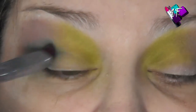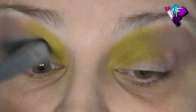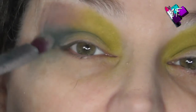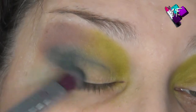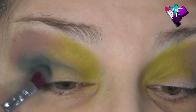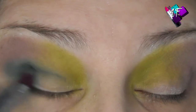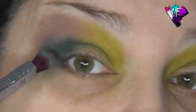Now I don't know if that patchiness is the fact that I do have a dry patch there on my lid, or if it's the shadow misbehaving. I guess we will find out in due course. I'm just going to pop some of this on the outer third of the mobile lid. Like so.